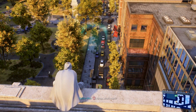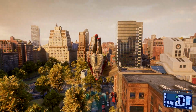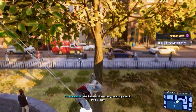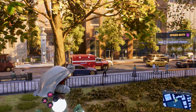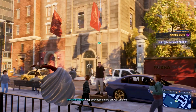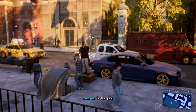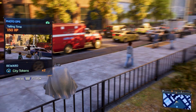Okay, what's next? Photo shoot, I think. We still haven't figured out who made that weird spider bot. I will activate that mission in a second. Keep your eyes up and off your phones. I got your time right here. Good. Man on a soapbox. Is that a good photo, Spider-Man? Hey, send it to the student newspaper.